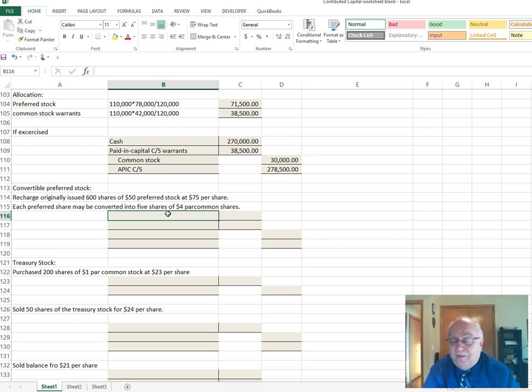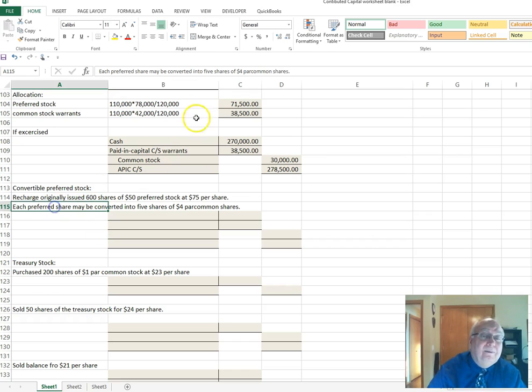Then we have convertible preferred stock. This is preferred stock that can be converted into common stock. Recharge Company originally issued 600 shares of $50 preferred stock at $75 per share. This is convertible preferred stock. Each preferred share may be converted into 5 shares of $4 par common stock.